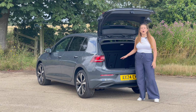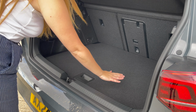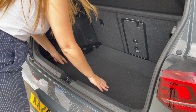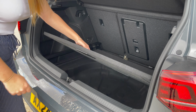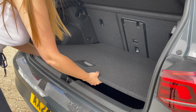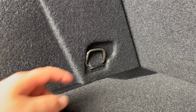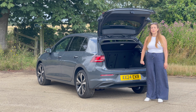Inside of here, however, I think it's a really practical space. You've got that flat load area when you've got the boot floor in its upright position, but you can also drop down the boot floor and that gives you loads more room. There's also space for a spare wheel if you want to add one, and also if you don't want to add one, you've got loads more storage underneath there that you can hide items away. You also get 12 volt charging, you've got some luggage hooks and tether down points, really practical space, and not to mention you also get that through loading as well.